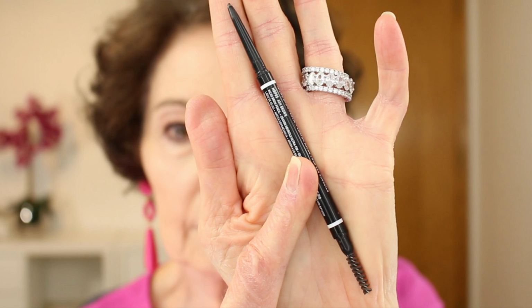But if you're looking specifically for a gray eyebrow pencil, I recommend the NYX Micro Brow Pencil. This is a very close dupe to the ABH Brow Wiz. It comes in 12 colors, including gray, and costs $11.